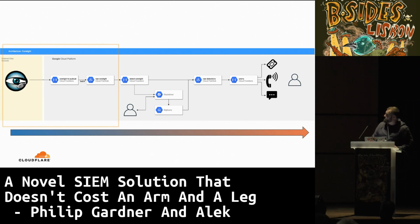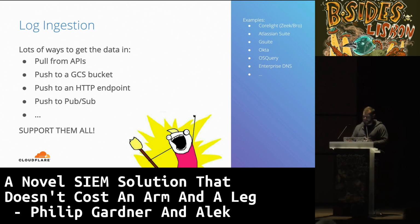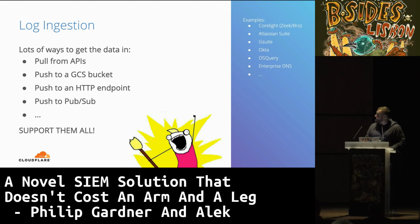Looking at this, the first third of the diagram is about how we get events streaming from Corelight sensors into GCP in general. A better question is, how do we do this for a very large variety of log sources? We have to support lots of different ways to ingest data. We could pull directly from a SaaS API, or the producer could write directly to a GCS bucket. There are lots of different ways. In the case of Corelight, we deployed a cloud function that fakes an Elasticsearch API and then writes all the incoming events in a batching manner to a Cloud Pub/Sub topic.